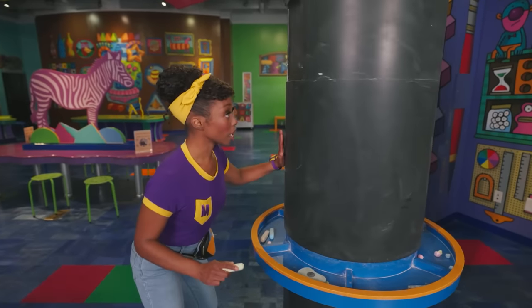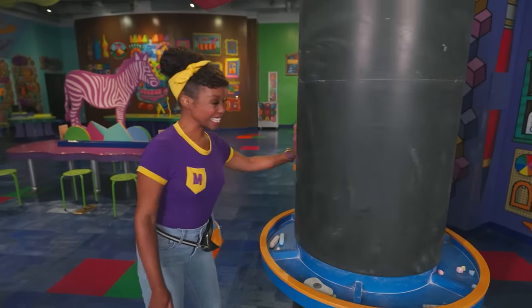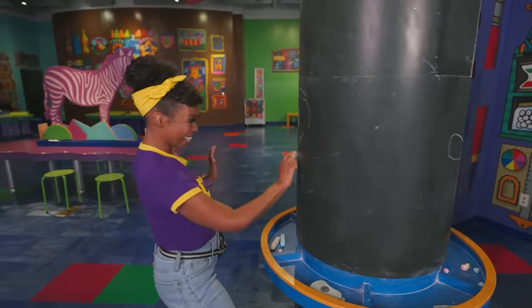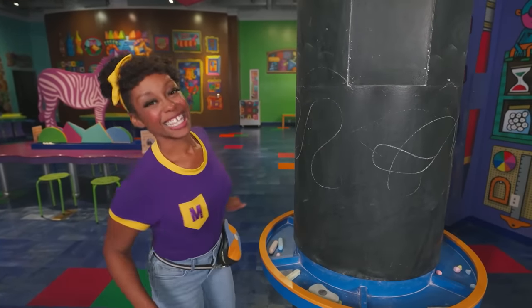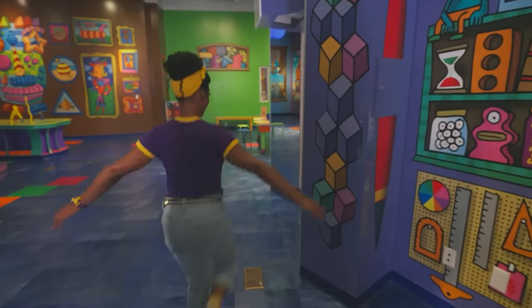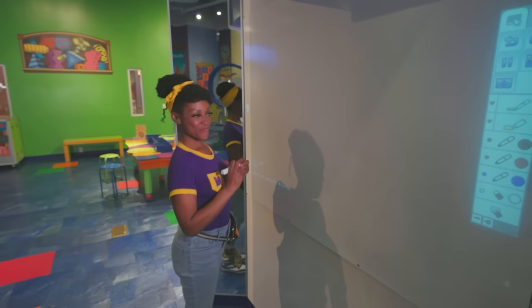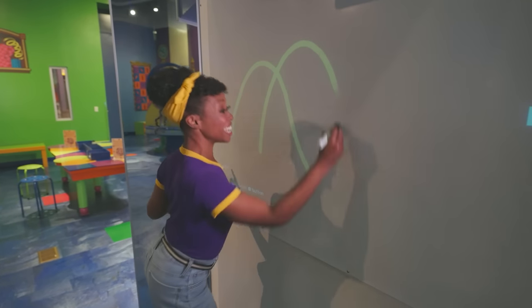And look! It rotates. That means it spins. Let's spin and draw. That was fun. Let's keep exploring. Wow! Let's draw on this. Whoa! Look!